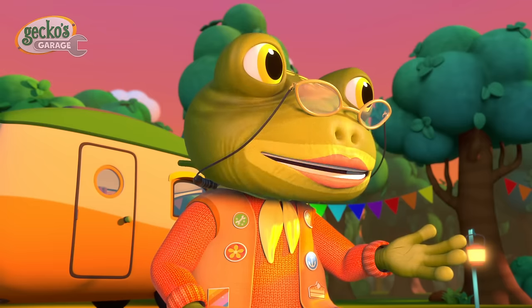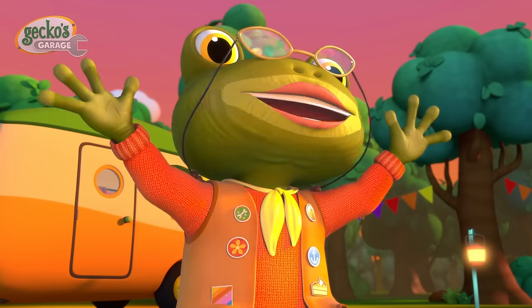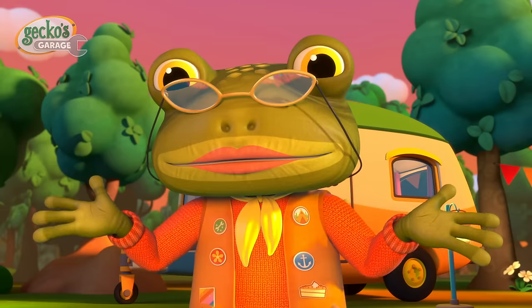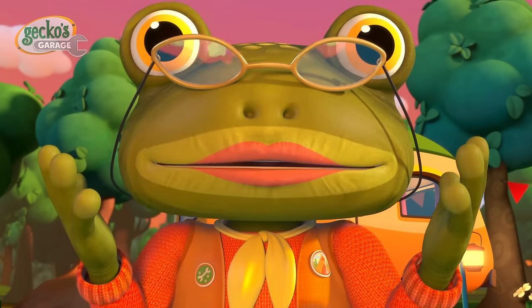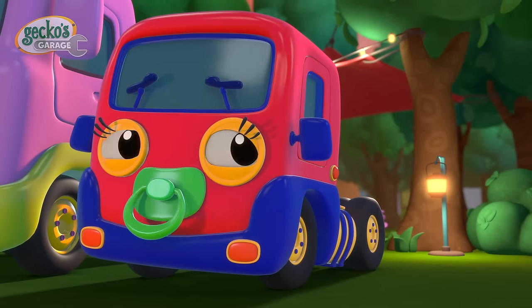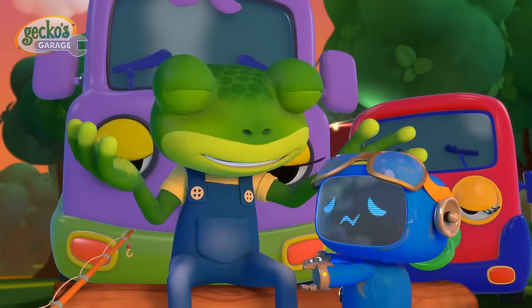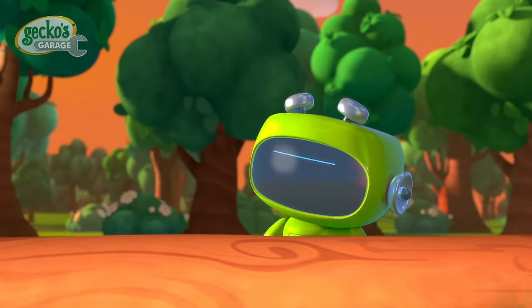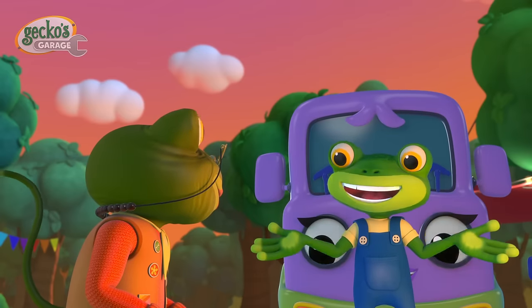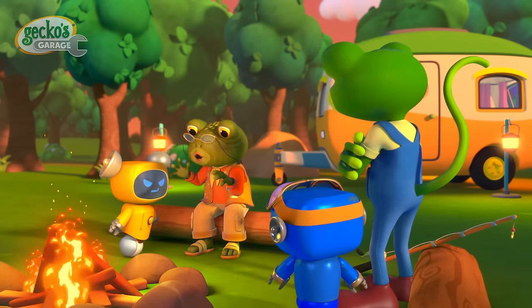Then I saw it, coming out of the dark with great glowing eyes and huge wobbly wheels. It was the ghost truck! Oh, it's okay, Mechanicals. It's just a story. There's no such thing as ghosts. Are there, Grandma? Of course not. But scary stories are so much fun.